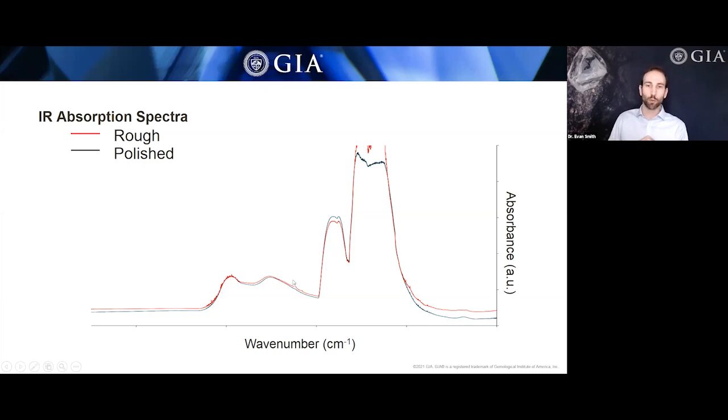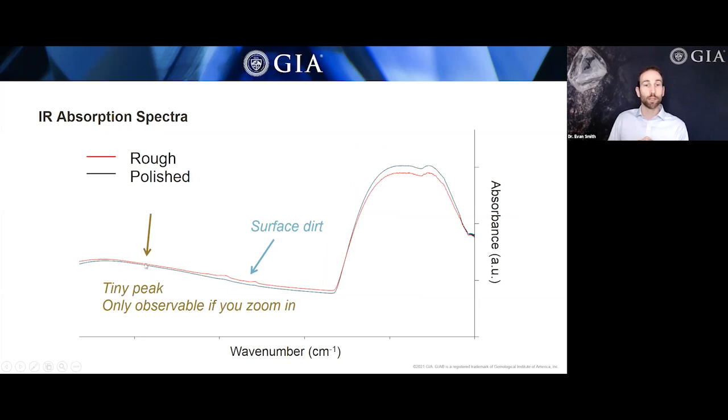If we look over here in this region, there's a small feature that we would zoom in on and pay even more attention to. Right here at the position of 3107 wavenumber, we can see a very, very tiny peak, just a little tiny bump. This is a very good sign that we see a small peak at this position present in both the rough and polished. This defect, which is related to the presence of hydrogen in the diamond, is present in both the rough and the polished, and present in a very small quantity.